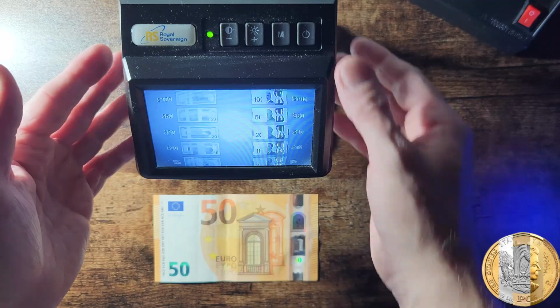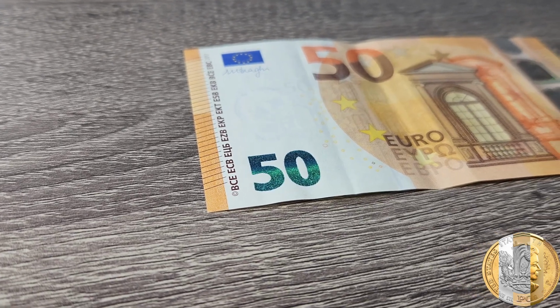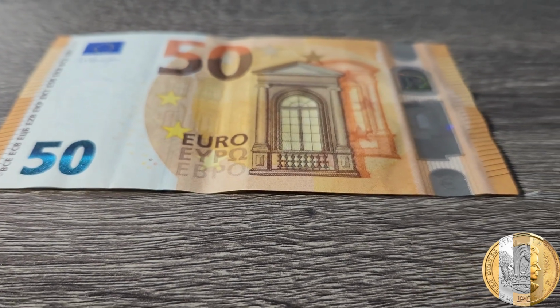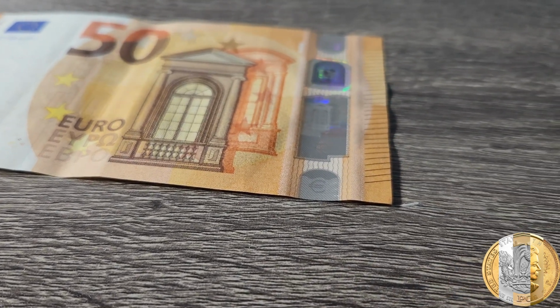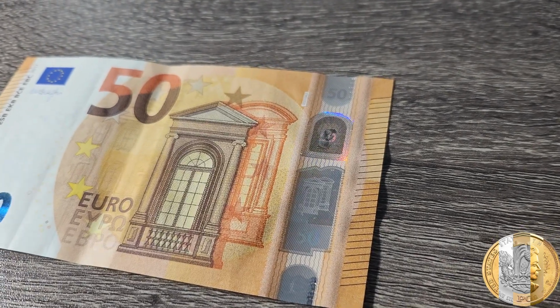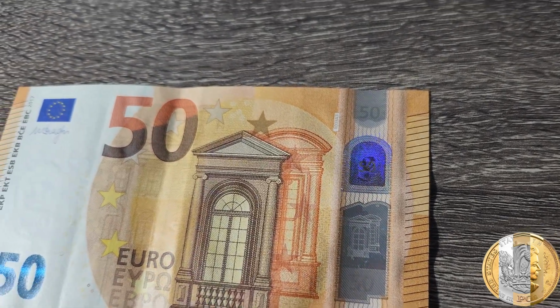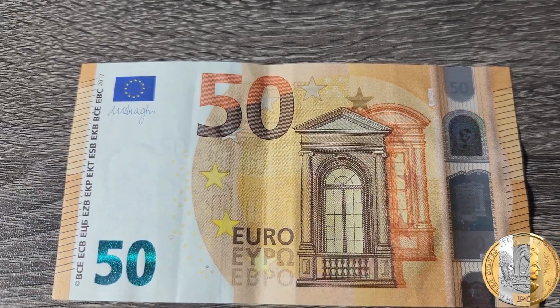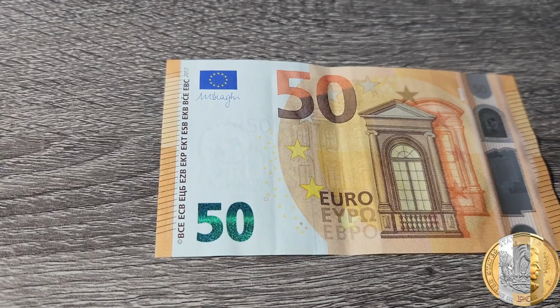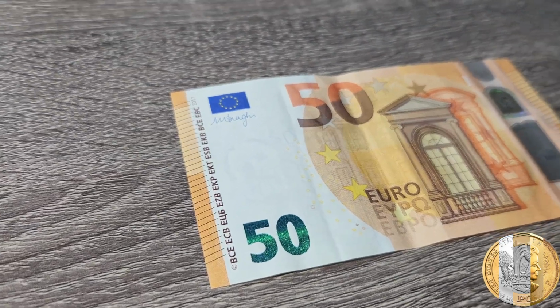The security features of the 50 euro note demonstrate the extraordinary efforts of the European Central Bank to stay ahead of counterfeiters. Each element, from the watermark to the infrared features, plays a crucial role in ensuring the integrity of the currency. This is not just about preventing illegal activity, it's about maintaining public confidence in the currency, an essential aspect of a healthy economy.